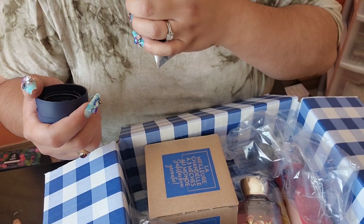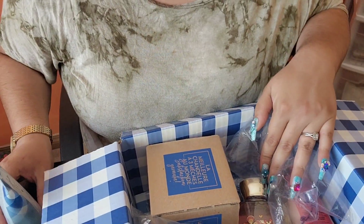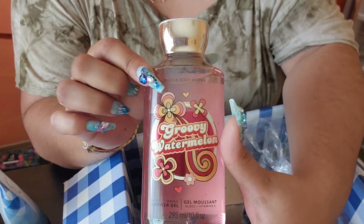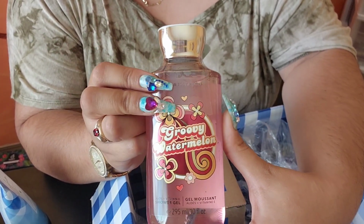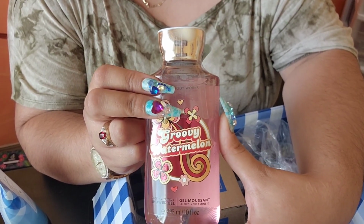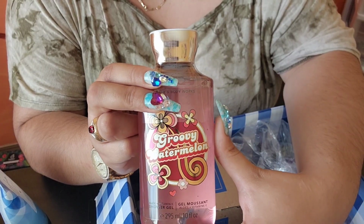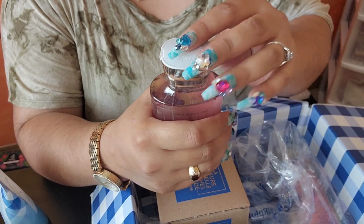It smells really good. Okay. And then this Groovy Watermelon, this is my favorite scent of summer 2023. This is my favorite scent so far. This one, and there's another one that I really liked too. This one, Fiji Sunshine, that one is really good. I didn't really like the Mojito Watermelon. I mean, it was okay. It was giving Hubba Bubba, like gum.